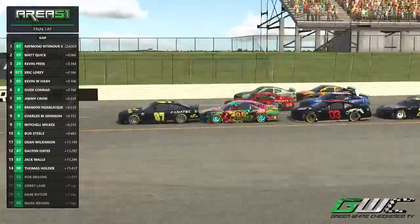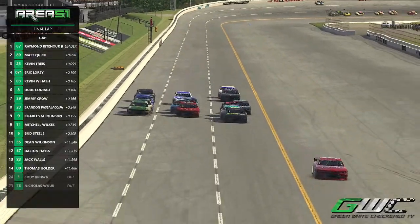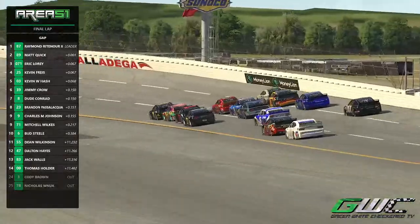So what can these drivers do? As you can see, Matt Quick, though, pushing that 87 for all he's worth. You see him coming up on the lap car. He's going to get the apron. Great, respectable move by him.